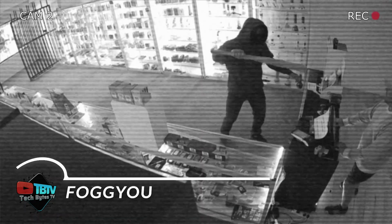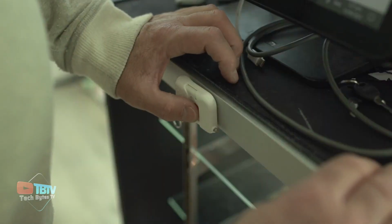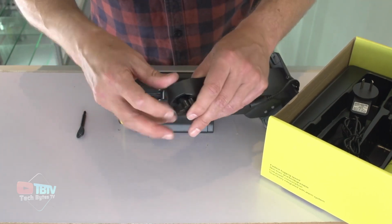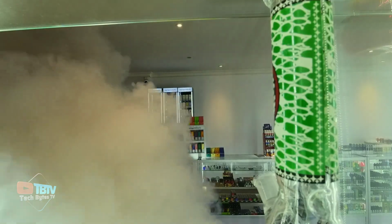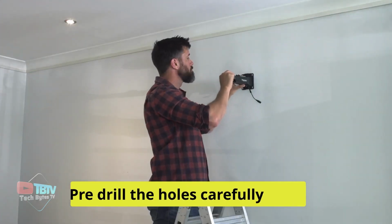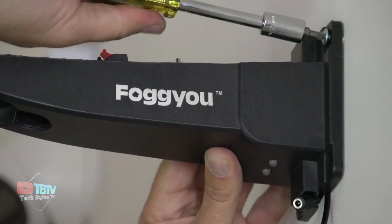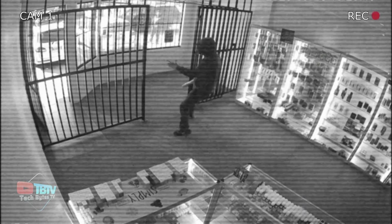FogU positions itself as the world's first and only self-installing security fog cannon with international certifications and compliance with food safety standards. It acts as a non-escalating protection tool, creating a barrier between you, your belongings, and potential threats. By obstructing visibility, it prevents damage to you and your property. Protect your business, your employees, your family, your home, your garage, your workshop, your shed or storage facility. In short, anywhere you or your belongings need protection.